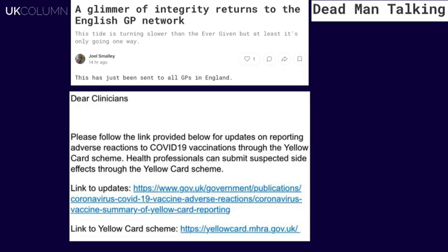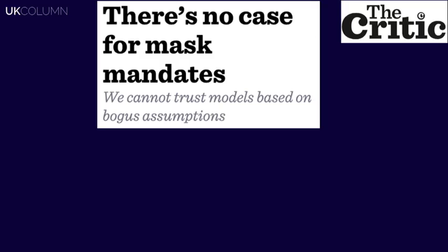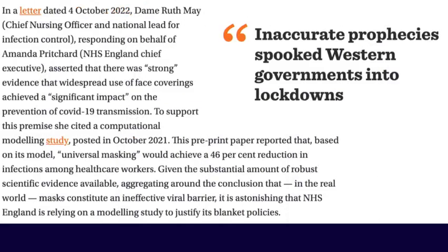Something's happening there. With regard to masks, the Critic, a serious journal in Britain, reports there's no case for mask mandates. Subtitle, we cannot trust models based on bogus assumptions. Why is this? Well, if you'll bring that on screen, it's that just a month and a bit ago, Dame Ruth May, the Chief Nursing Officer, responded on behalf of the CEO of NHS England, Amanda Pritchard, and said, we have strong evidence that widespread masking had a significant impact on preventing COVID transmission. It now turns out that this was a preprint.